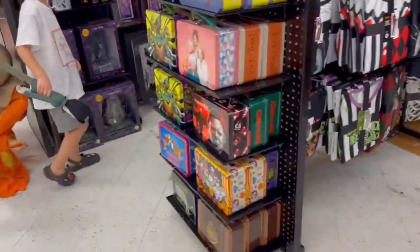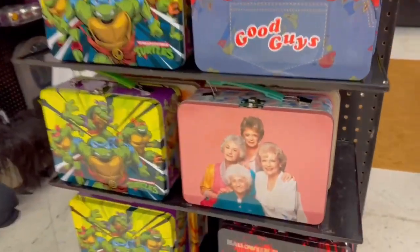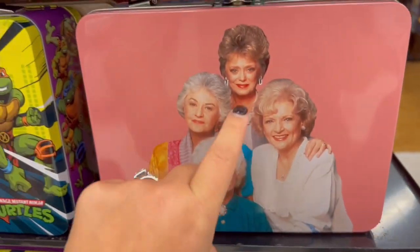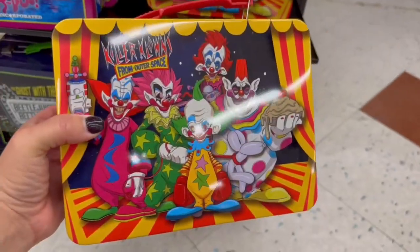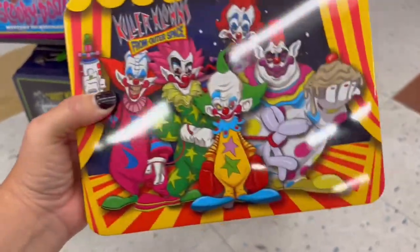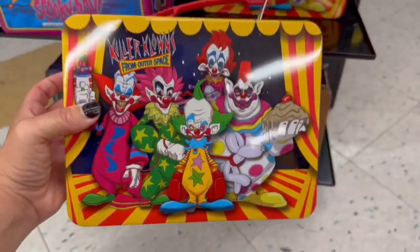Here are all of the lunch boxes. I don't believe I've ever seen the Golden Girls one. That's pretty cool. Oh, we got that plushie yesterday. Oh, guys, the new Killer Clowns lunch box. This is the new one, the yellow one. Okay, so last year's version was purple. This is the new yellow one.